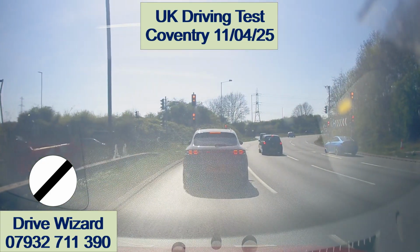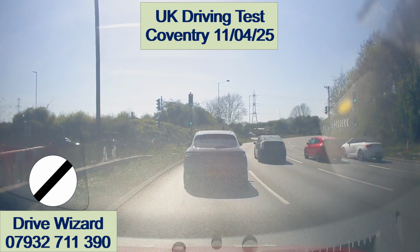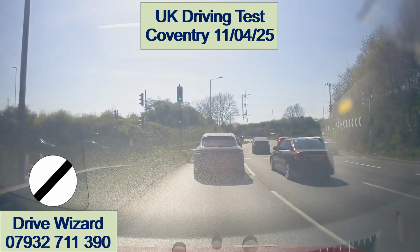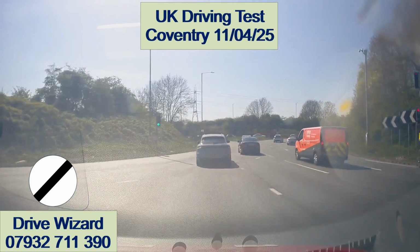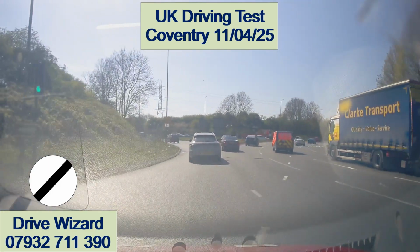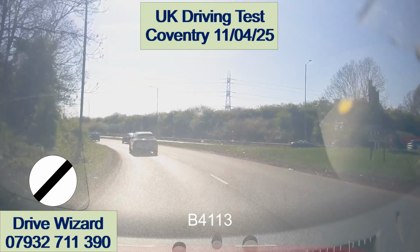So if you get stuck on that M69 roundabout, that's the way to do it. Use the lane line on the passenger side as your guide, and there you go. You'll always be in the correct position, as he is, and that's brilliant.